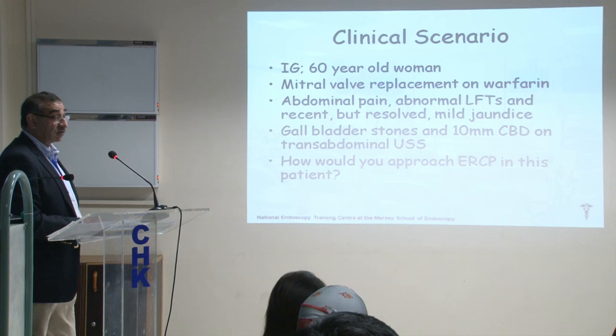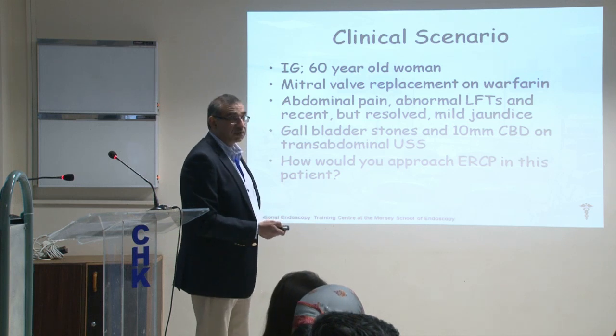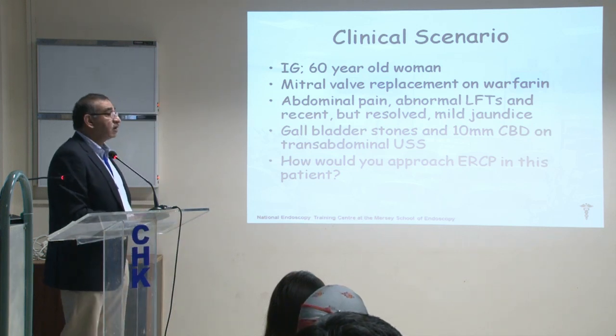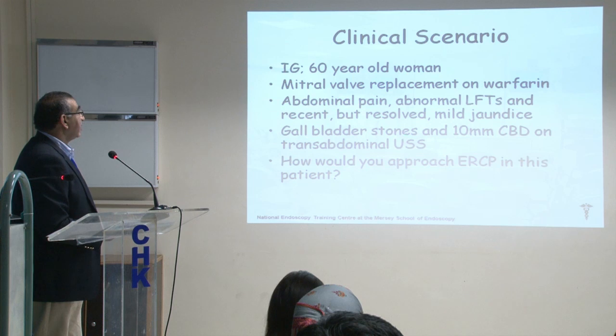Okay, fine, that's a fair comment. Yes, MRCP, because if the MRCP is clear, then my job is done. I'll pass the patient over to the surgeon. I don't have to worry. But if the MRCP shows stones, then you are screwed. Okay, so what do you do then if your MRCP shows stones?